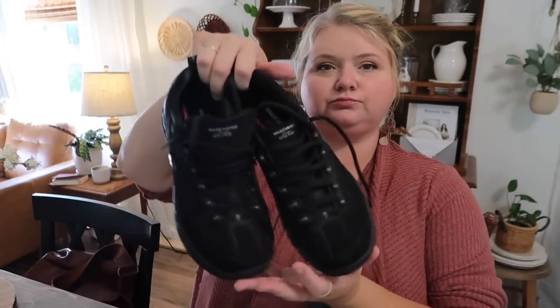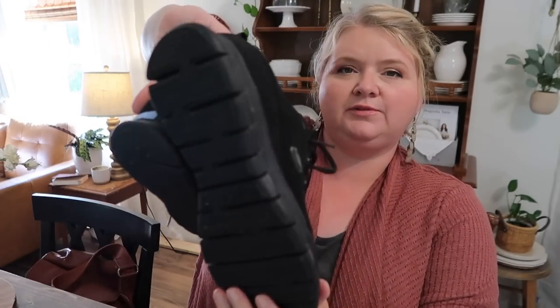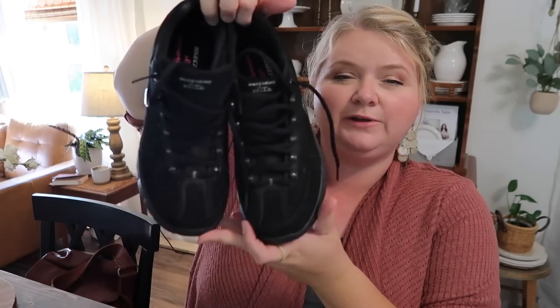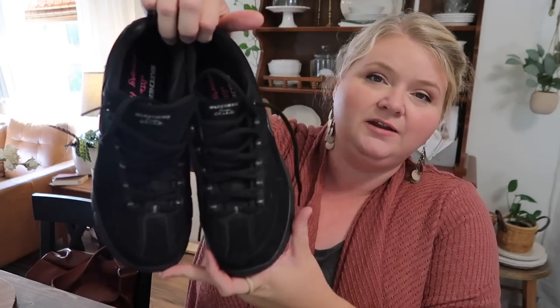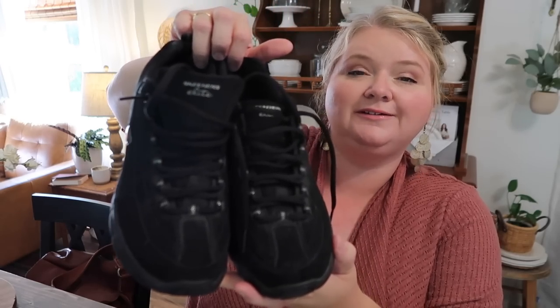A couple of things that I picked up that weren't household related is I picked up these Skechers. They're in really good condition. They look pretty new. I'm gonna throw them in the wash and they will definitely be good as new, but these were $9.99. So you can't beat that for a good pair of tennis shoes, I don't think.